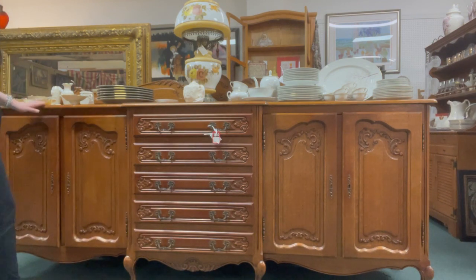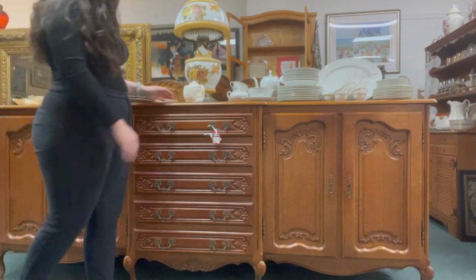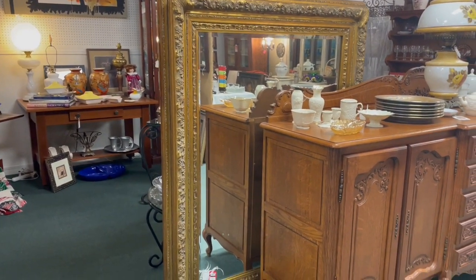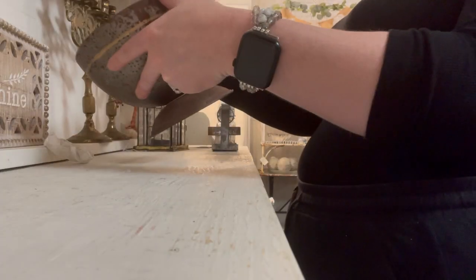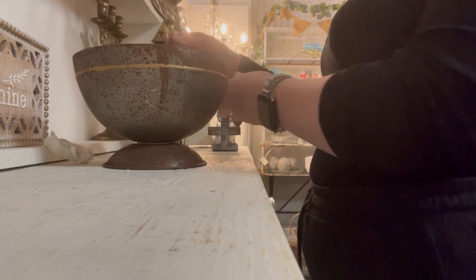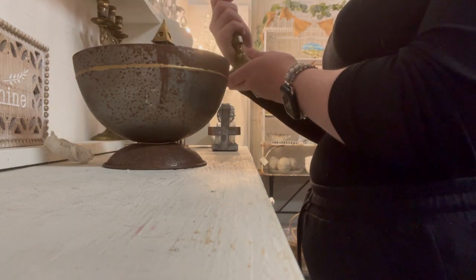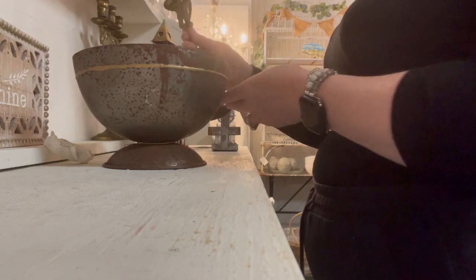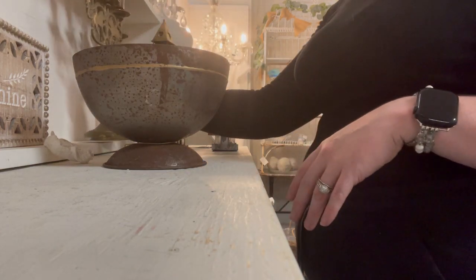And then this buffet right here, oh, it's so beautiful. It is so gorgeous. I wouldn't even paint it or anything. I would leave it just like that. That's the large gold mirror. That buffet was almost $3,000, but the quality of it is unmatched. You cannot buy a buffet with that quality now without spending probably $6,000 or $7,000.